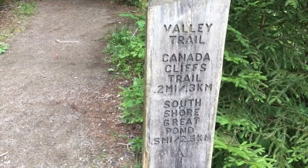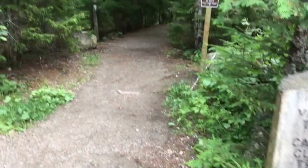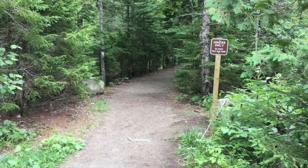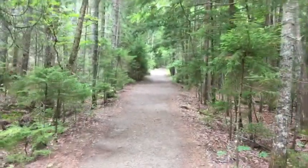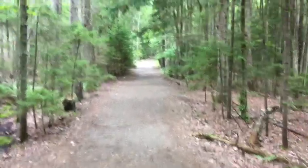So this is from the parking lot, the Valley Trail heading south. So that's the one I'm going to take. It's a little longer of a walk, but looking forward to it, walking in the woods. It's good to get out of the parking lot. It was crowded and there were people and dogs and things, so I'm happy to be in the woods.